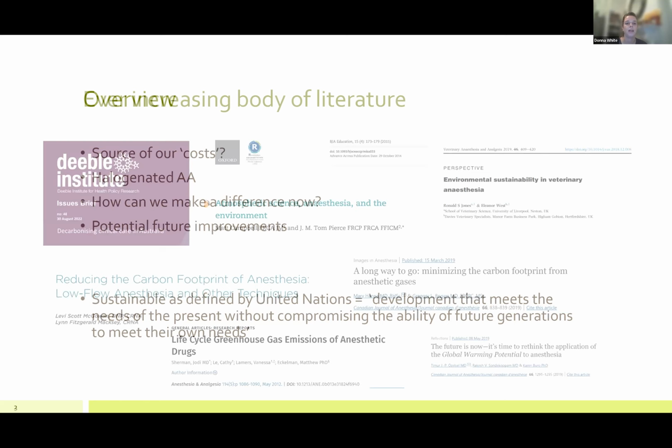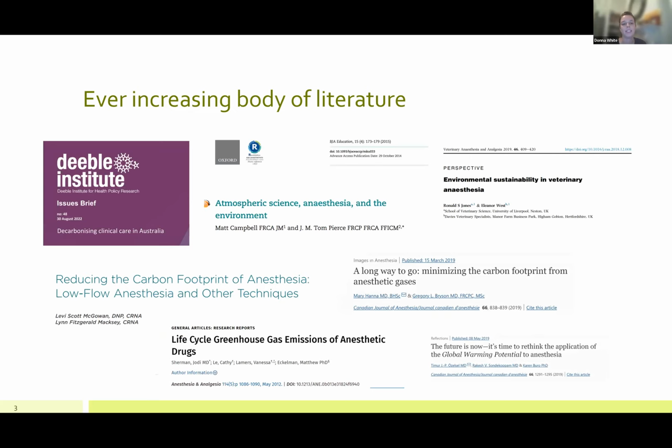So there's a huge body of literature that's ever increasing on this topic. I've got references at the end if anyone's interested, but these are some of the ones that I've used along the way. Probably the biggest one here is the one on the right, Environmental Sustainability in Veterinary Anaesthesia. It's a really good review article that brings it all back to the vet world. Most of what we're seeing worldwide now in every country, the medical world generally has a plan for how to reduce carbon emissions in medicine and then specifically in anaesthesia.